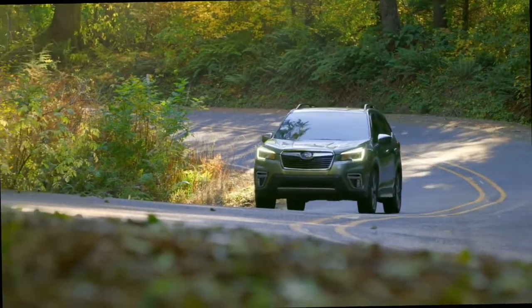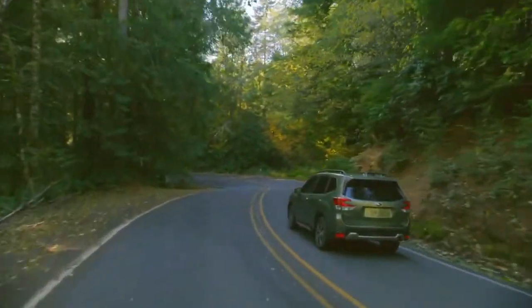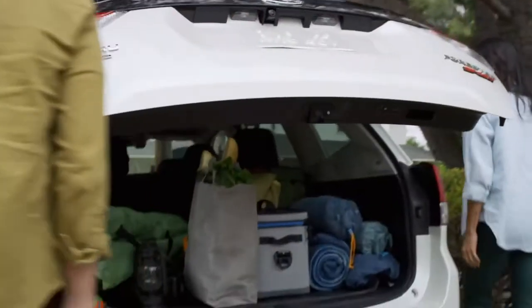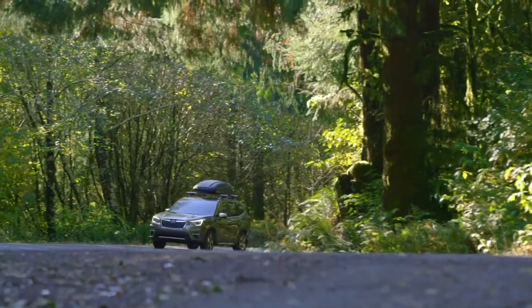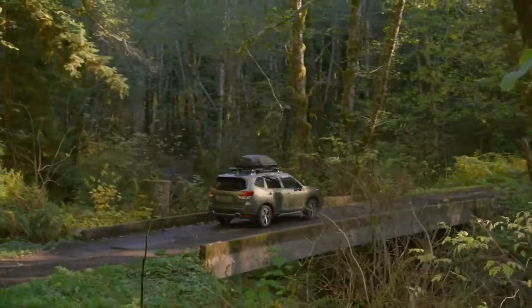Meet the Subaru Forester. It's everything you love about a Subaru in a right-sized SUV. Symmetrical all-wheel drive for extra confidence. Extra wide rear gate opening for easy loading. And when you make every adventure your own with genuine Subaru accessories, you'll find even more to love.